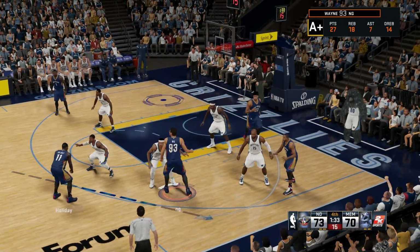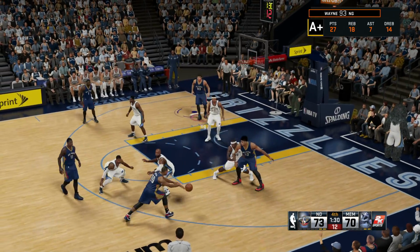Now here is Holiday. Now the pass to Gordon. He kicks to Davis.